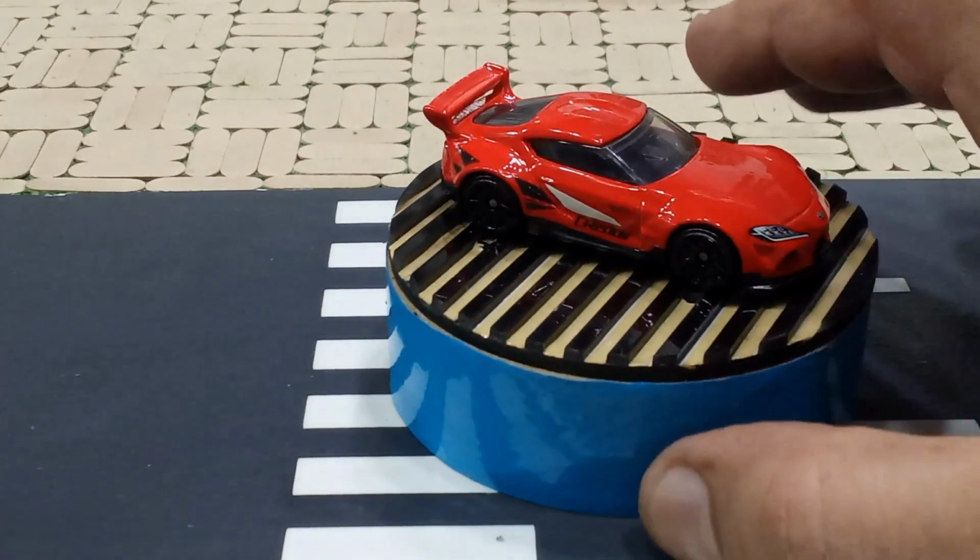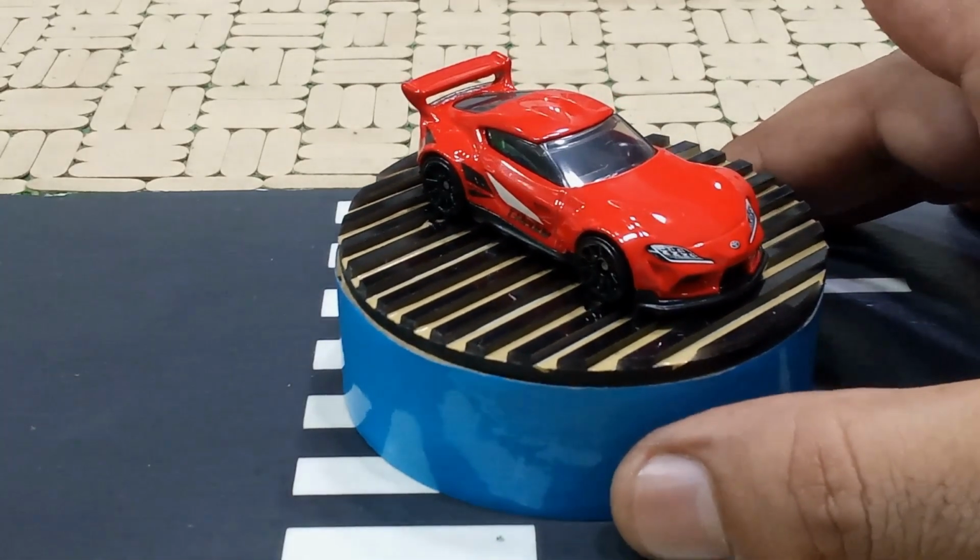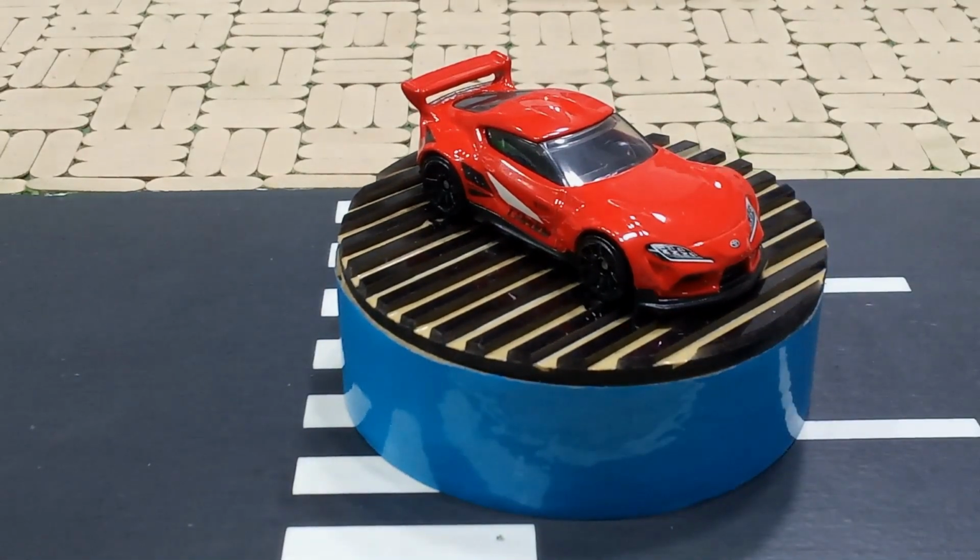Our pretty Toyota Supra is ready for a grand race. The Toyota Supra versus 25 cars. I hope you guys will enjoy the race.